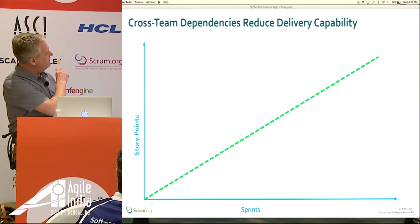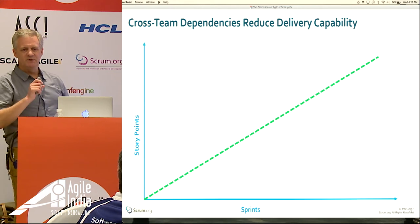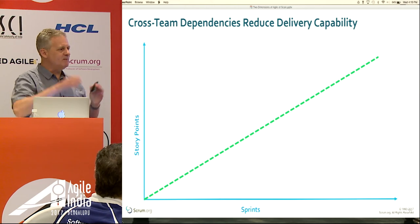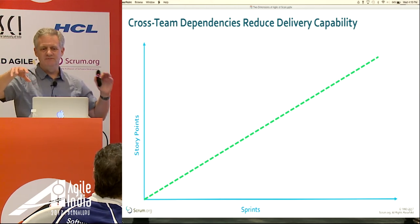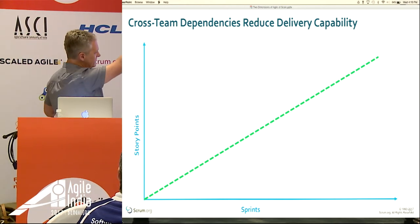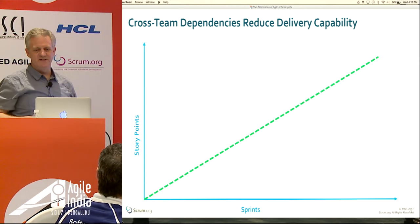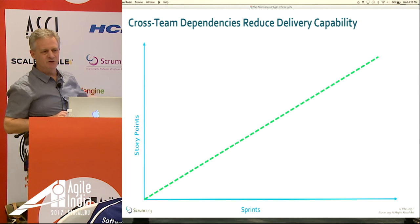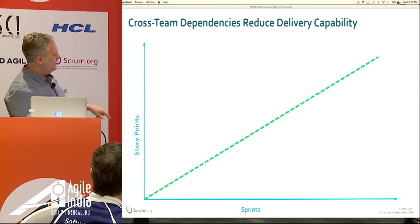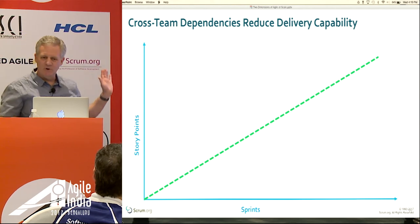So the problem with scaling vertically is cross-team dependencies. If everybody was working on independent stuff, then there's no problem. You just have this nice linear improvement. And I pick story points, but you could use whatever measure of progress you want. It's going to be nice and somewhat linear.